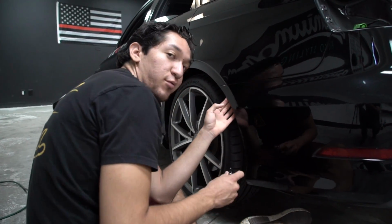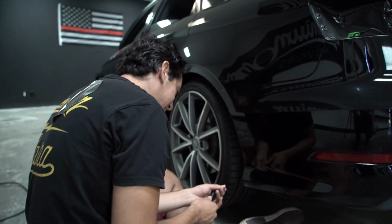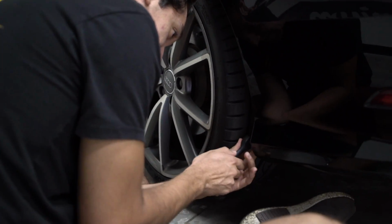Alright, I see 4 bolts. Mitch handed me the correct tool so I can start unscrewing them.